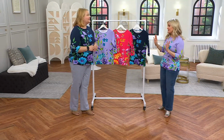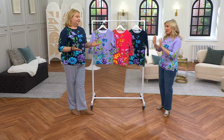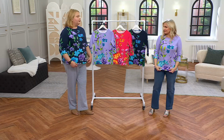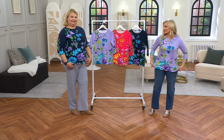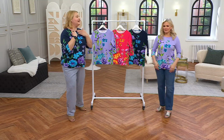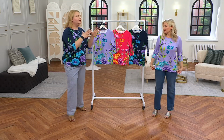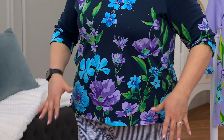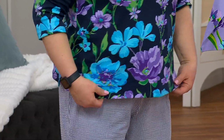Okay, placement prints are not inexpensive to do, and this is like a little work of art. Yes, it really is. And I have to say, Terry, this is my personal favorite kind of garden. No bugs, no sweating, no watering, no dying. No anything, right? You just put it on and go. So 100% cotton, 3/4 length sleeves, nice round neckline. It's not too low, it's not too wide, it's just right. And then we give you these gorgeous florals, accented with a little bit of stonework, just absolutely lovely.